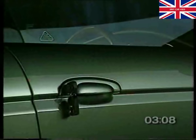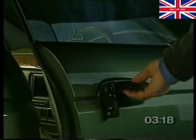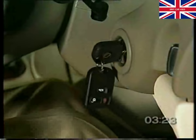If you then open the driver's door, you'll hear a ticking sound, warning that the security alarm will sound after 15 seconds. To stop the alarm, press the unlock button or turn the ignition key to position 2. If, after you've unlocked the car with the key, a passenger door is opened, the alarm will sound immediately. To stop the alarm, press the unlock button.